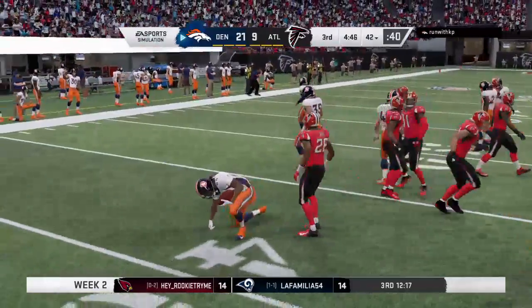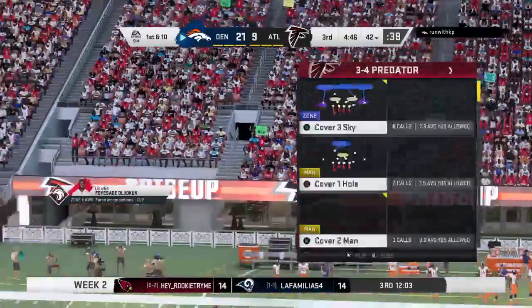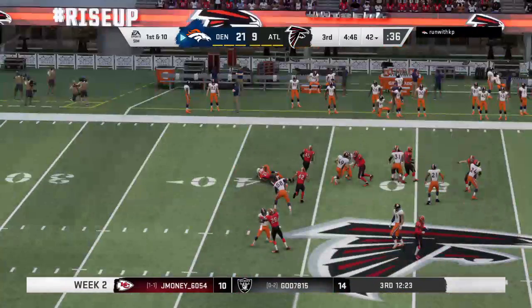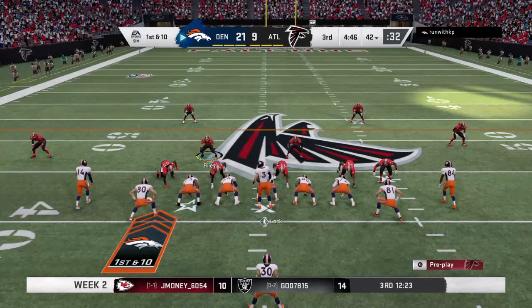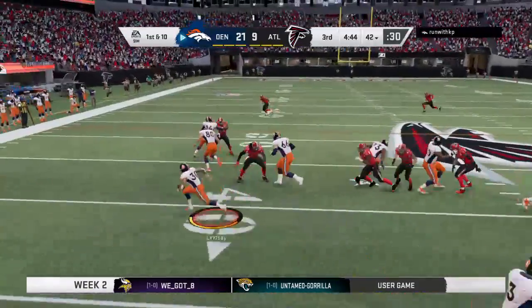33 yards is the distance on the punt there. And the Broncos take over. First down and 10. The Broncos onto the field, ready to start their next drive. They were able to get the ball back here, didn't surrender any points. Now they'll look to add to that lead.